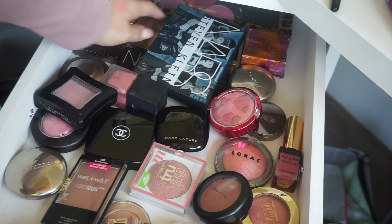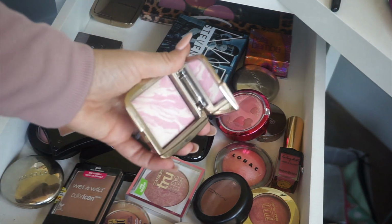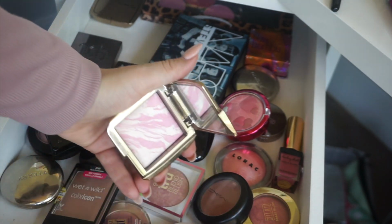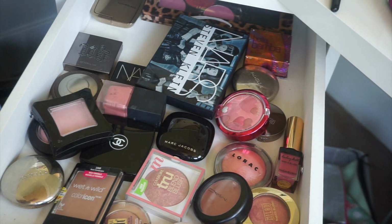You know what might be really pretty? A pale pink blush. This was the one I was thinking of, actually. It's the Hourglass Ethereal Glow Blush. So I'm going to use this one this week too. And that'll be my blushes for the week. And let's move to bronzers.